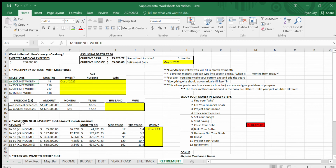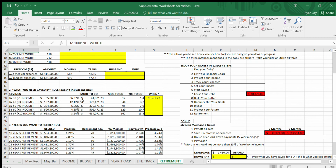What you need saved by. This is just a good thing to gauge where you need to be. Right now, John and Sarah are about 1/3 of the way to having the cash that they should have by the time they were 30. I don't think we ever talked about how old they are, but I mentioned they had college kids, so maybe they're a little bit behind. But again, that would change.